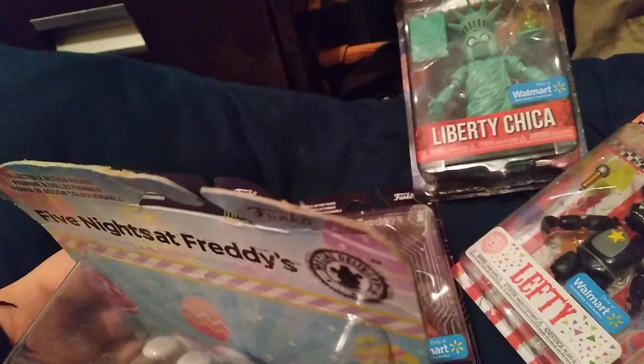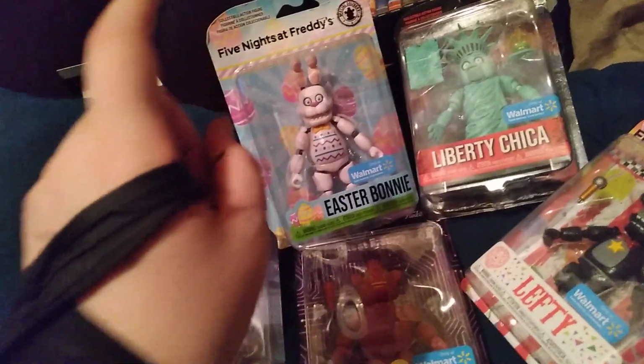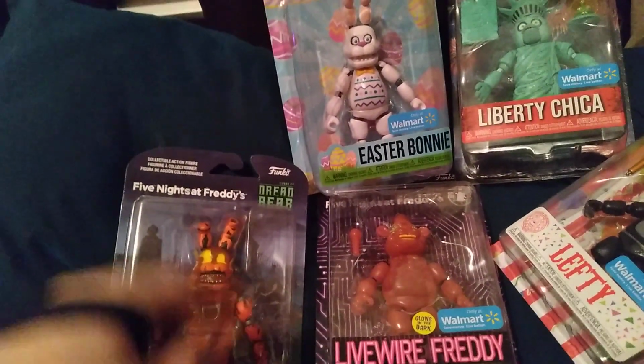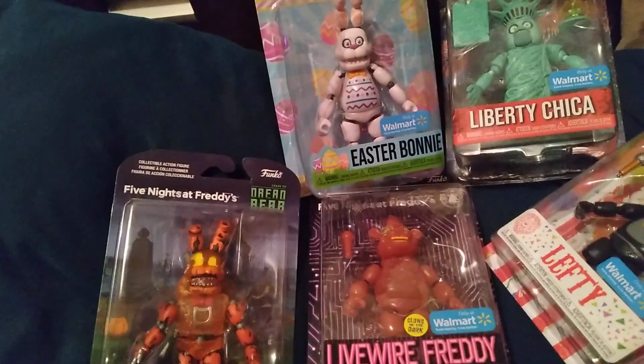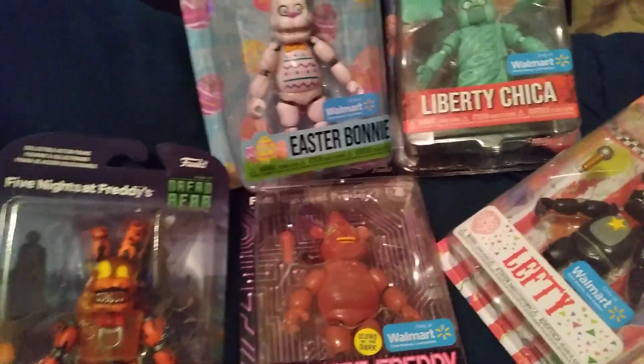This, that, and the other thing with Easter Bonnie. His is just a little bit more apparent. He came in a bubble wrap envelope, and he came in a box. Don't know why they decided to do that. Cool, I guess. I guess two different sellers. I don't know. But outside of that, we also have, who do I want to show off next?